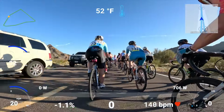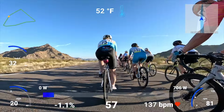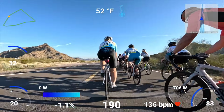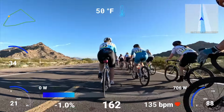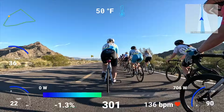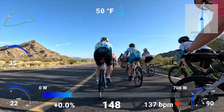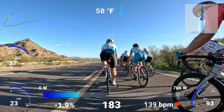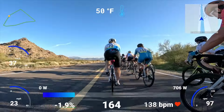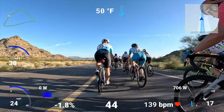But we ended up only having a very short warm-up, riding from where we parked, which was by the finish line, and the starting line is at a different point. So we had a very short warm-up. So I was very grateful that the first 12 miles of this race were at a fairly relaxed pace, even though we were moving decently fast. It didn't feel nearly as hard as I anticipated.